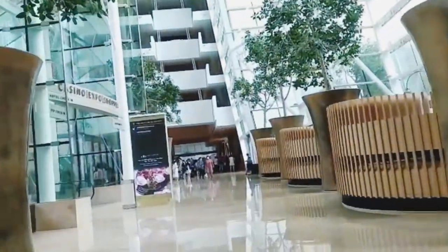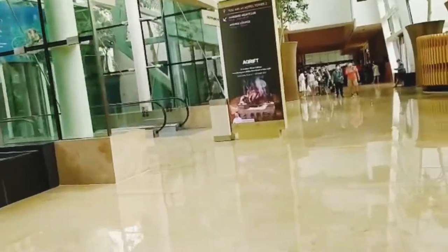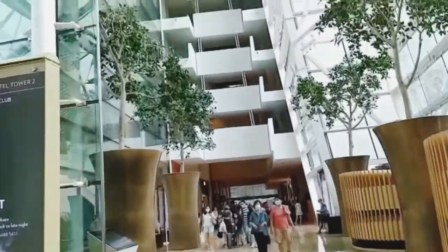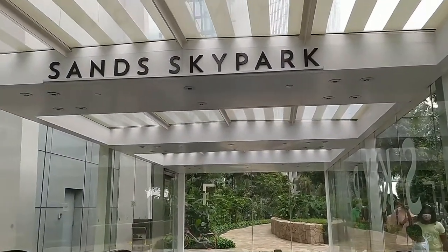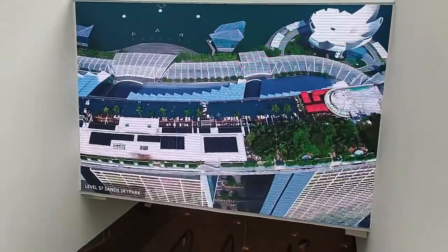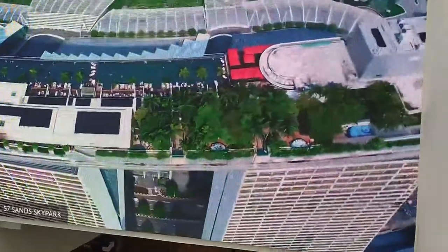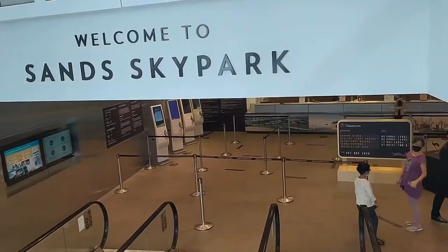Na kami doon sa Sky Park. It's not much crowded today. We are here now at the Sun Sky Park. Ayan, papunta po kami doon. Here we go. Wow, ayan po ang infinity pool. O, diba? Napakaganda. Here we go now. Welcome to the Sun Sky Park.